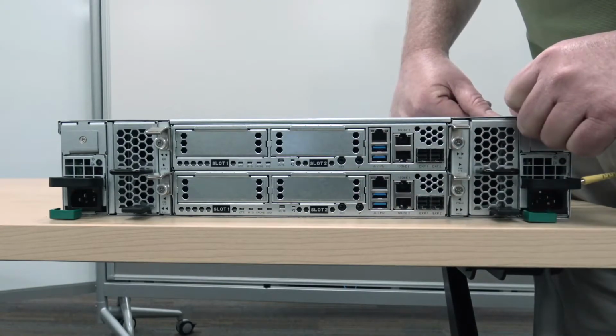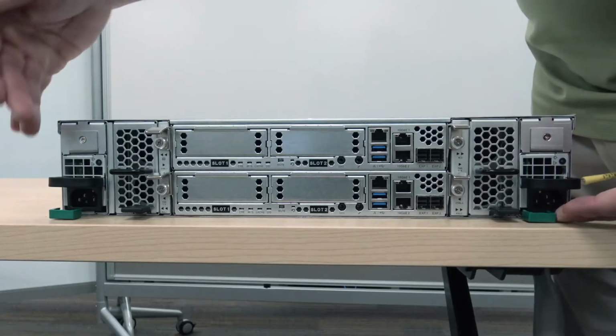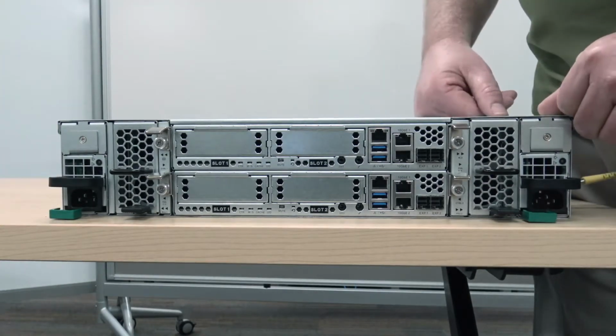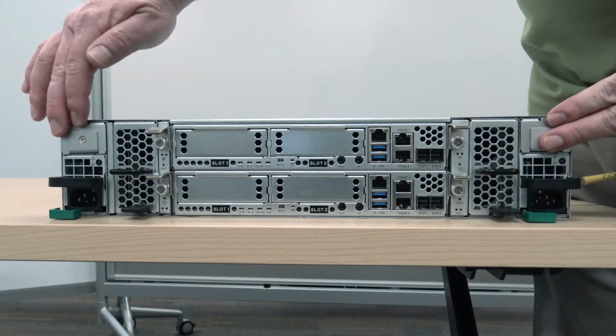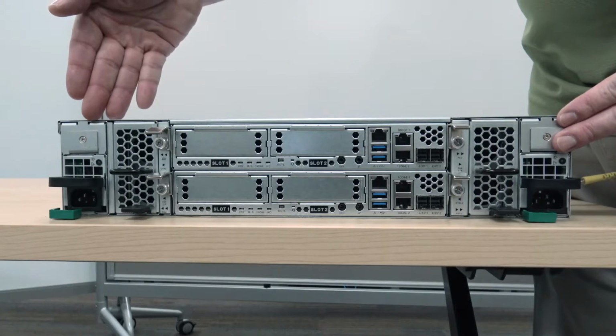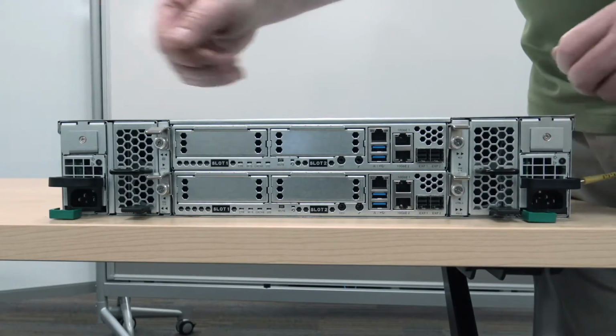Further down, you will see the AC power plug. Note there are 2 because the unit features redundant power supplies. These small covers here are for the cache to flash modules. Right side is the power module, and left side is the flash module, which are additional optional items.